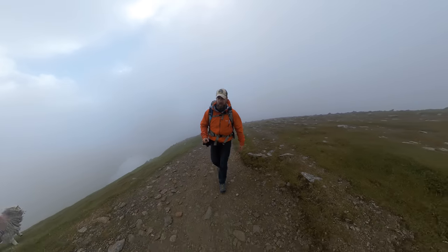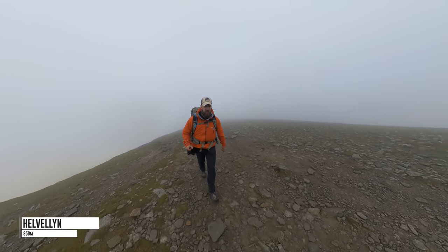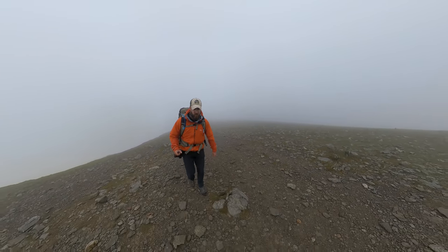Hey, Rudy. Don't fall off. So, we've got the shelter here. I'm going to sit here for a bit and hopefully all this clag is going to clear off. We'll get some nice views.